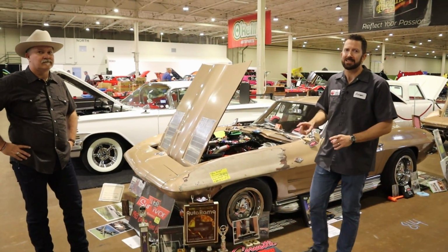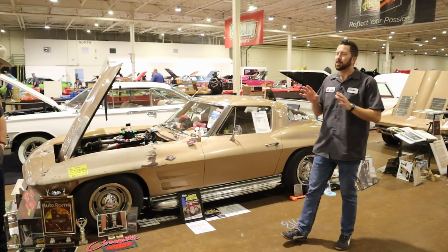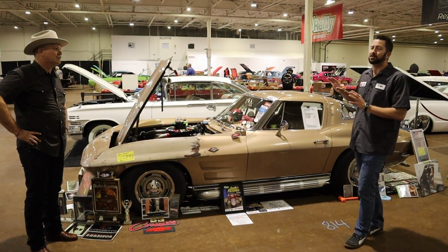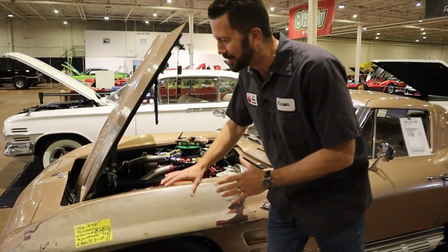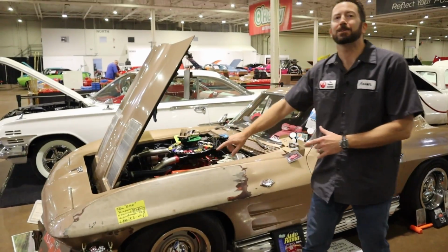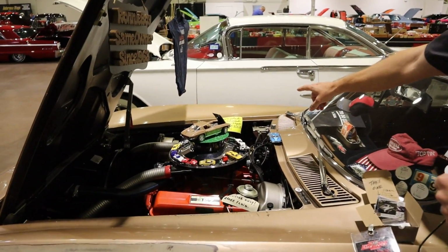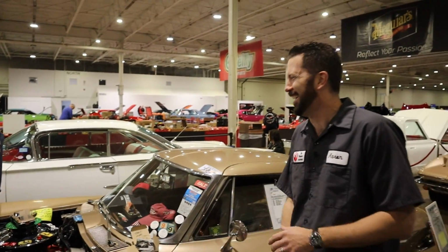This is a 1963 split window Corvette in gold. If you've been around to car shows, I know you have not seen many gold Corvettes from 1963, but this is the original color, and some of the original things on this car are fantastic. He wants to leave a note here. This bad repair happened before he owned the car. He is not responsible for it. He's got one over here. Evans coolant, it's all chemical, no water. Oh, that's an advertisement actually.